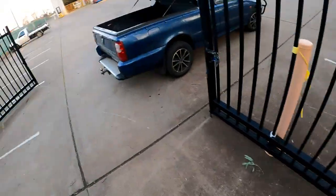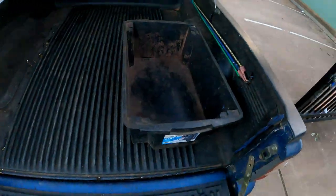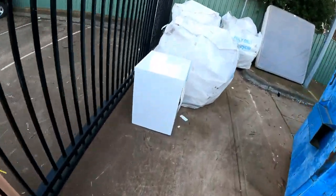Ooh, that looks like a good dryer too. Let's see if we can repair it. Cord's still on it. Sweet. Give that one a test out before I do anything with it.